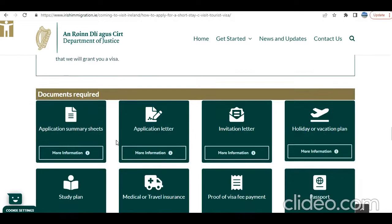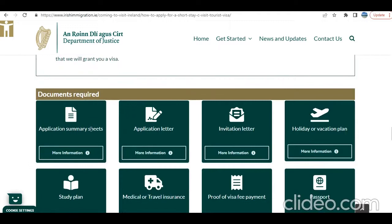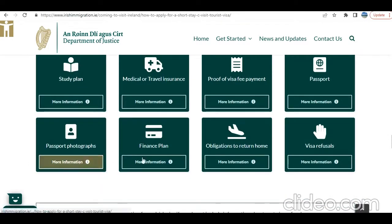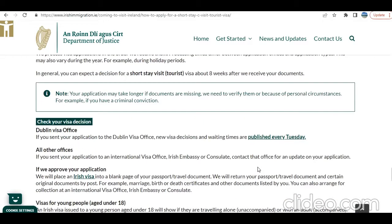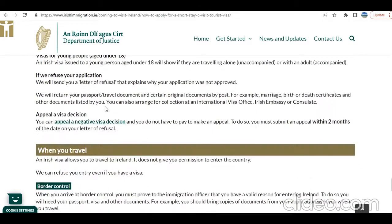Documents required. So they have given the information: the application summary, and then based on the situation, passport photographs, a finance plan, obligations to return home, and past visa refusals.